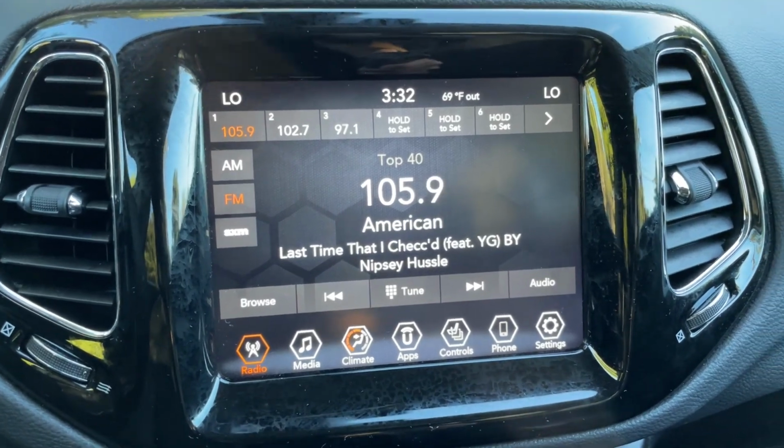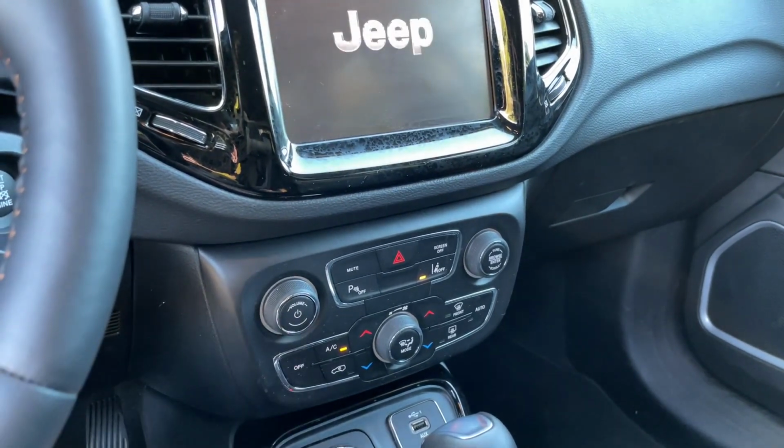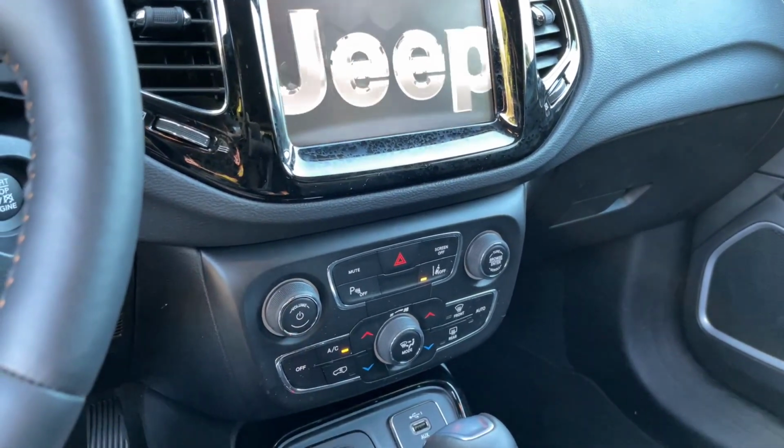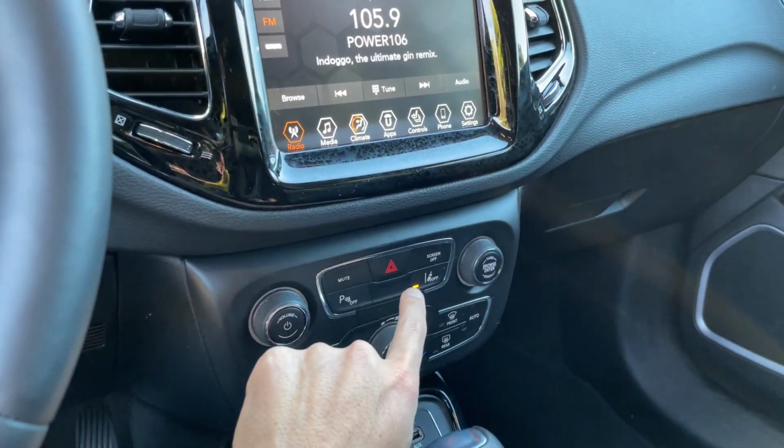Okay, the second gimmick is far less serious. But when you're interacting with this touchscreen Uconnect system, which is an all right system, this particular one has Apple CarPlay, but it doesn't have navigation. Still 8.4 inches, still pretty nice. When you're interacting with it, there's the volume knob, and in the middle has a power button. Usually, from what I'm accustomed to and what my intuition tells me, you press that power button and it mutes the audio. In this car, pressing that button turns the entire system off, which is weird, until you realize there's a mute button a couple inches over, and then even further over, there's a screen off button.